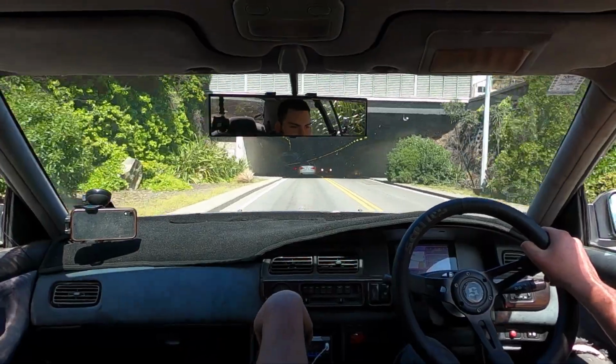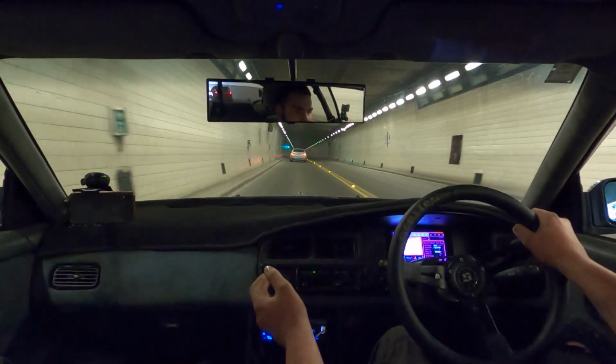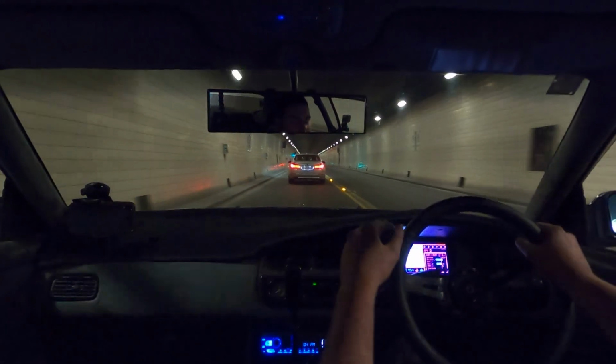Careful of tunnel security and downshifts before he goes into the tunnel. Oh, fuck. Jesus. Oh, my bad. Sorry for the swear.